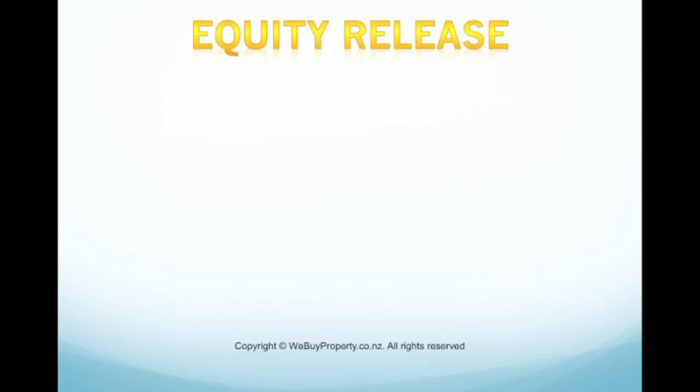A third and last strategy for this evening is equity release. With equity release, it's very important to add value to existing properties. And remember the golden rule which we mentioned earlier: buying properties you can add value to. So with your existing properties, you can add value and release some more equity and use that cash as a deposit for your new purchase.